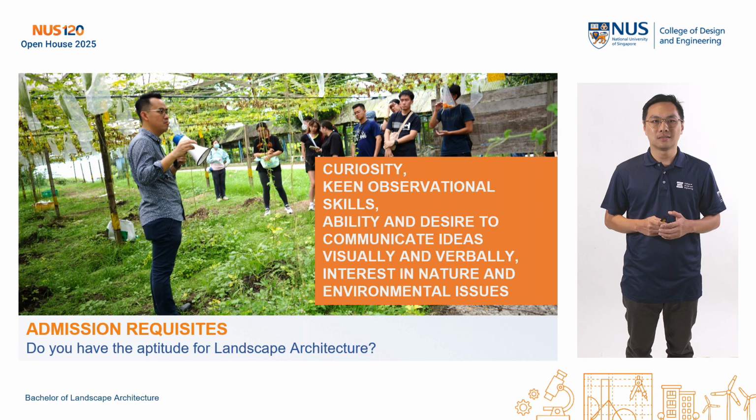Many potential candidates often wonder if landscape architecture is right for them. Since our approach to teaching is connecting nature, place, and people, you will need to be comfortable with these themes in general. It would be great if you are an outdoors person, someone who is already interested in nature and environmental issues. You do not need to have skills in drawing or plants to sign up.